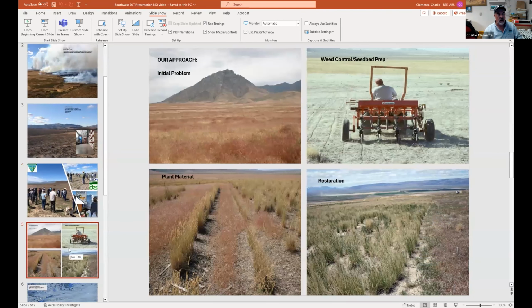So this is actually how the process starts. Even though this is an annual grass stand up on the top left, that's your initial problem. Even after a fire, you're going to be converted to invasive annual grasses in most cases. So we go in, we do these weed control practices with pre-emergent herbicides. We do plant material testing. And you can see when we do these plant material testings, we're testing shrubs, grasses, and forbs. If I've got a handful of species that work and 2 handfuls of species that don't work, I'm going to stick with those species that actually work.